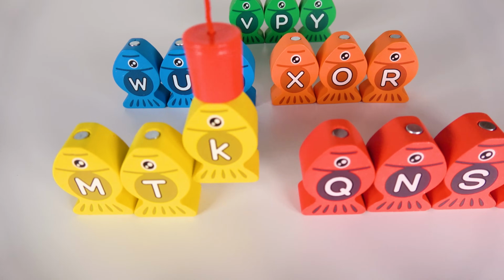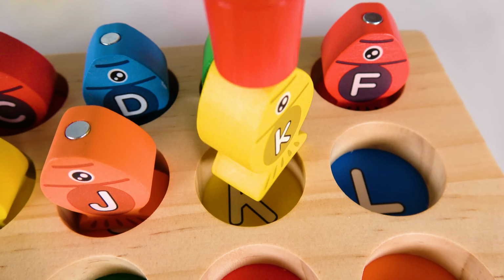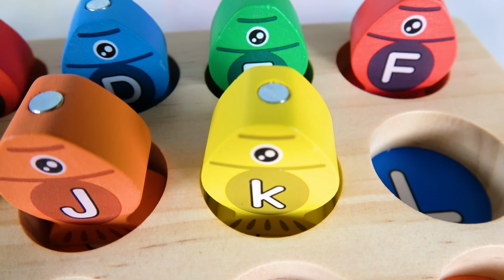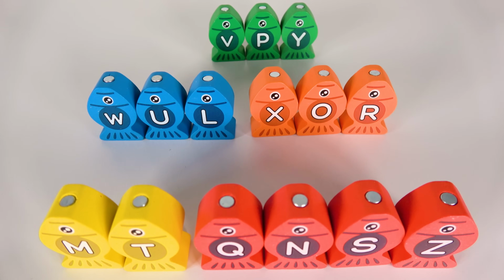Yes, this yellow fish has the letter K. Where will this fish go? Will it go here? Yes, this yellow fish with the letter K will go here. K. Can you help me find the blue fish with the letter L?